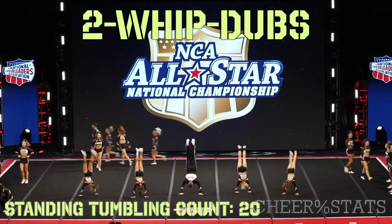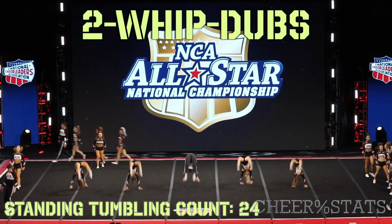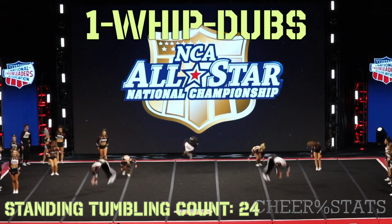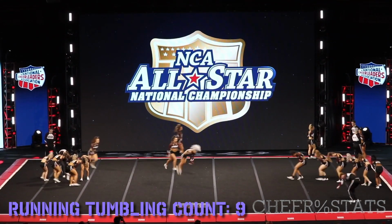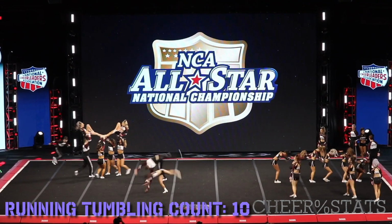After that, we got 3 2 to whip doubles down the center, and then the 2 other girls, and then 2 1 to whip doubles. Again, going into standing tumbling difficulty. They go into running tumbling, open with a punch front through to double. Another punch front through to double with 2 other passes following, one of them being a double.